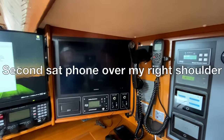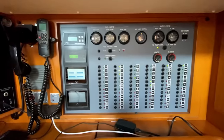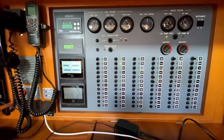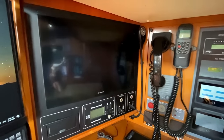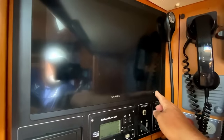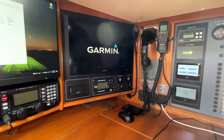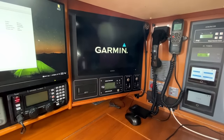Oh, sorry, that's the Raymarine remote control. A massive big 12 and 24 volt switch panel, electric controls. This is the 17 inch Garmin, the same as upstairs. I guess I could just press the button and switch it on for you. The one upstairs is a 20 or a 21, and this is a 17, so it's a massive big plotter for inside.